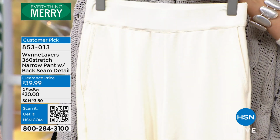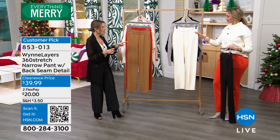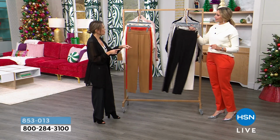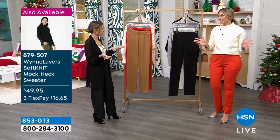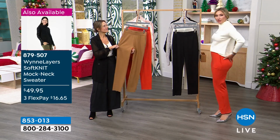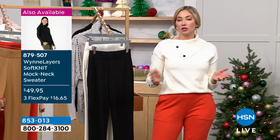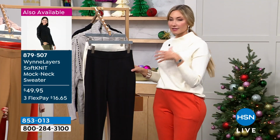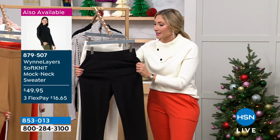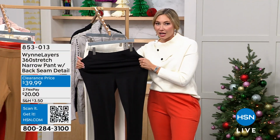These are a rayon nylon 8% spandex blend, so they're going to have lots of stretch. But you gave me a recommendation. You said you actually went up a size because you have curves, right? Yes, I'm a little curvier, and so I like just to make sure it's not too tight, so I went up a size. I would normally wear a medium. I went up to a large. Gives it a little bit more of a drape for me, so that's really a personal preference, but you can see the 360 stretch has tons of great room to stretch and move.